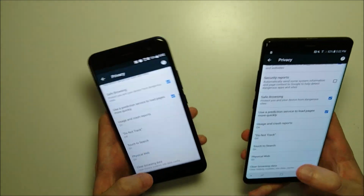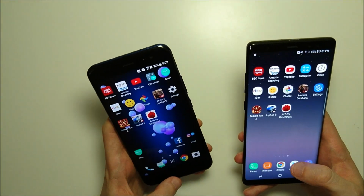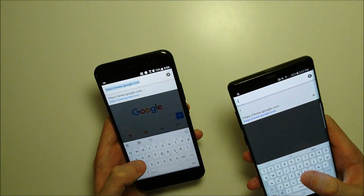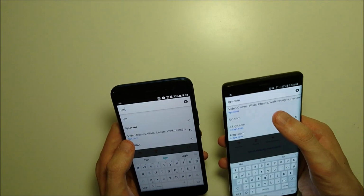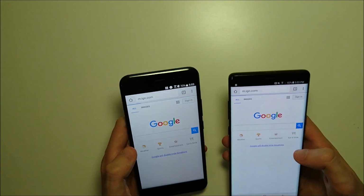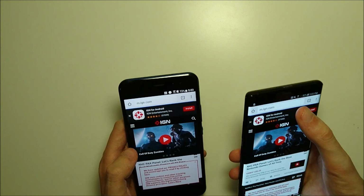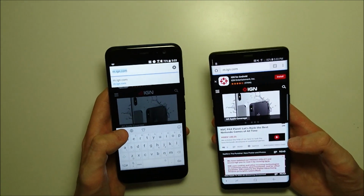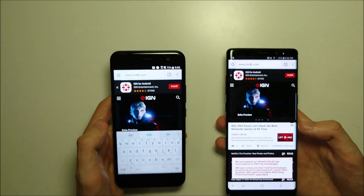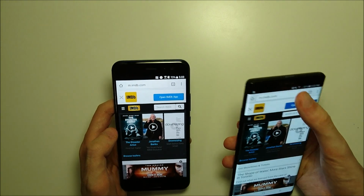Clearing out the web history on both phones, and going to close out, go back in. Alright guys, so we're visiting a few sites, let's do IGN.com first. And this one going to the HTC. Let's do IMDb.com next. IMDb. Narrow margin there for the HTC.